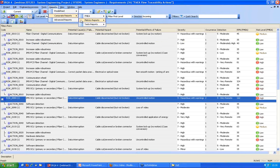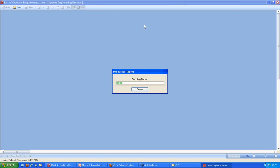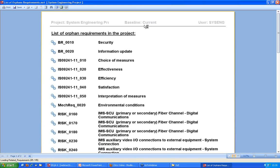Another example that we also talked about during the presentation is a report that's going to give you the list of orphan requirements in your project. So here, basically, I'm going to get a list of all the requirements that are not linking to anything in the whole project. So instead, again, of having to go into documents to get that information, with one click of a button, you can get that information right away.